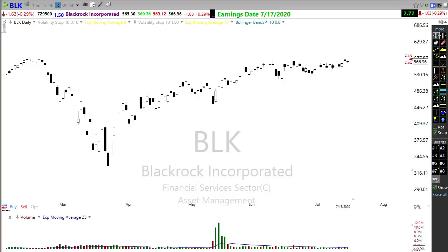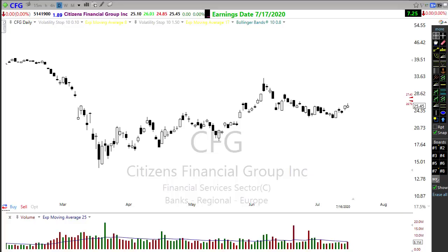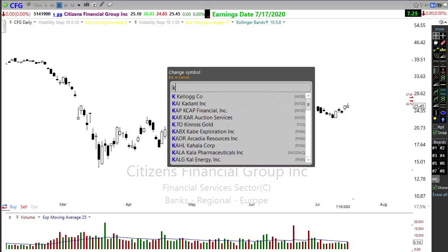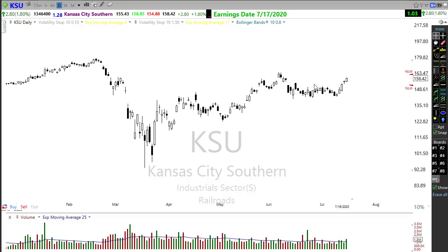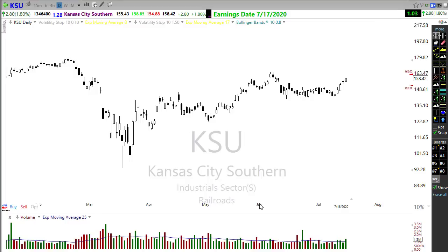We have Citizens Financial. Citizens Financial will be reporting today, and it looks like they're gapping just modestly higher here this morning. KSU, Kansas City Southern, is also reporting this morning. Keep an eye on that. We've got a wide bid-ask spread. No report here yet, it looks like. Keep an eye on that as this pushes back up to test some resistance highs in the chart.